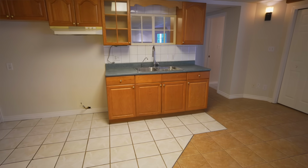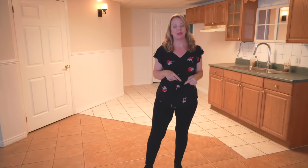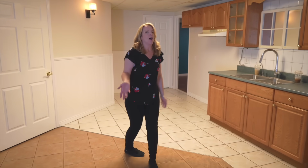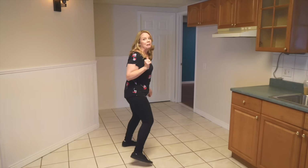I don't love the floor. I want to actually paint the tile, but everyone tells me it's a bad idea. Let me know in the comments below if you've ever painted tile before. I mean, it can't make it worse, right? Okay, come with me. I want to show you my favorite part of this basement.